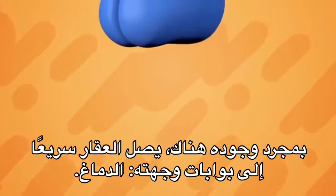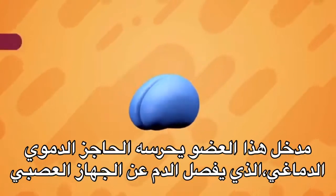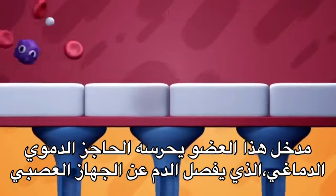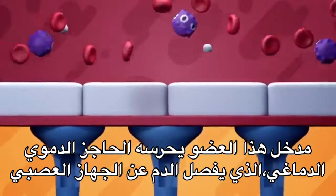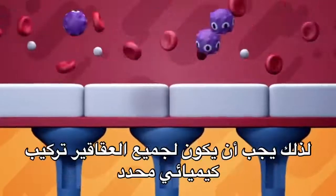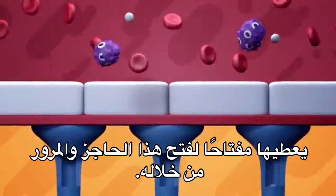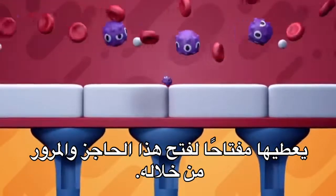Once there, the drug quickly reaches the gates of its destination, the brain. The entrance to this organ is guarded by the blood-brain barrier, which separates blood from the nervous system to keep potentially dangerous substances out. So all drugs must have a specific chemical composition, which gives them the key to unlock this barrier and pass through.